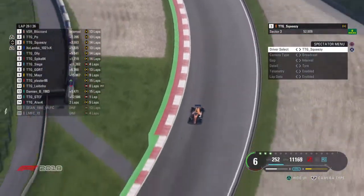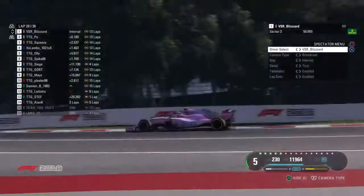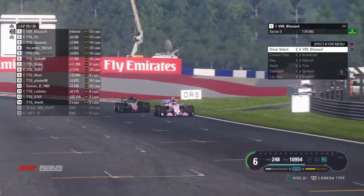Squeezy there, 2.5 seconds down. He seems to be losing time to these two now, but they're not properly battling. That's the problem for Squeezy. He'd be able to catch up if they were properly battling. And going through turn 10 now, Blizzard leads the way.